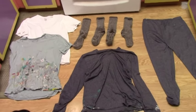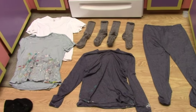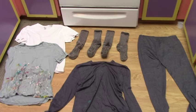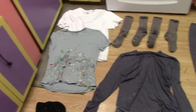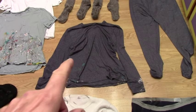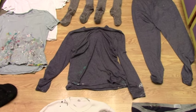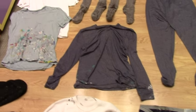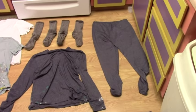This is one of the ways I stay warm: I put on a ton of clothes. I put on 2 pairs of these socks. They're really thick, warm socks. And start with 2 t-shirts. And then on top of that, I put this. This is a 32 degree thin thermal cold blocking shirt. And then I have the pants that go with it too. These are thermals, a type of thin thermal.